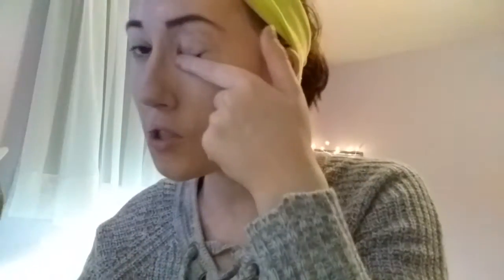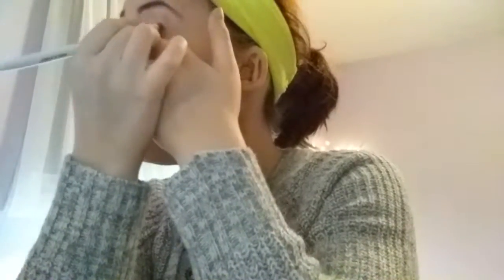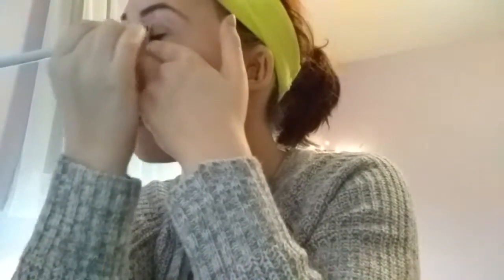Alright, so I'm going to start off with my base. Starting off with the lid. I like to hold down my eye because it's hard for me to keep it open when I'm adding on my eyeshadow. It's just easier for me to hold my eye down so I can get it to blend better. So I just hold it down and add on my eyeshadow.